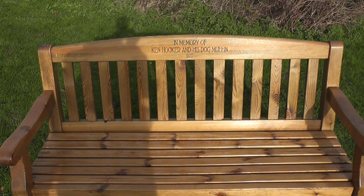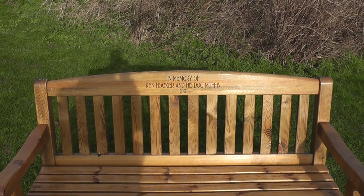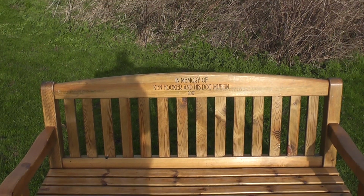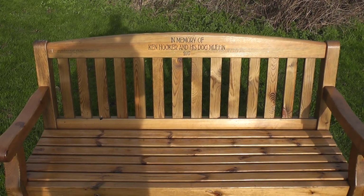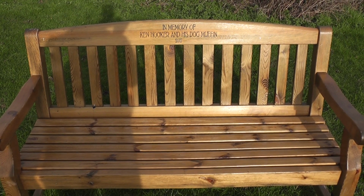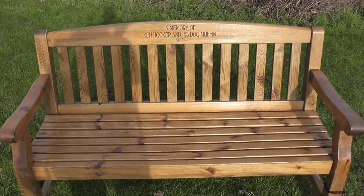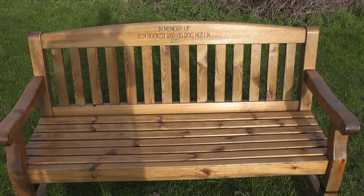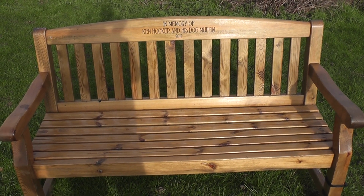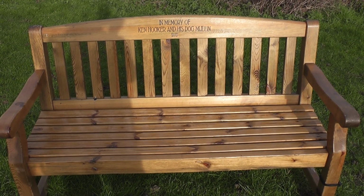Let's take this bench here, donated by Ken Hooker and his dog Muffin. That's a die together. Unusual. Anyway, there's a number of seats here. I've opted for this one because it's the newest and still in the sun. This seat being just before the Clifftop Cafe and around 4 miles into the walk, so just under halfway.